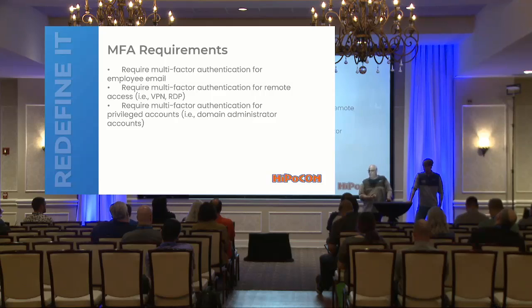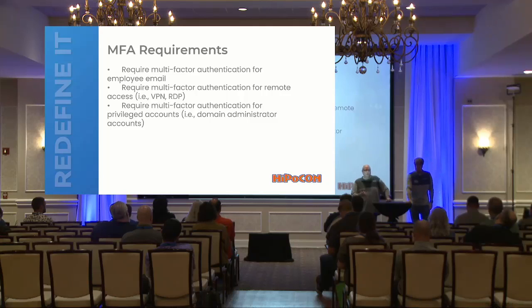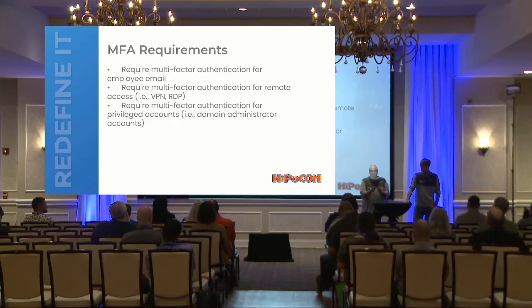Require multi-factor authentication for remote access, VPN, RDP. We talked in our earlier session about application proxies, where we MFA into O365 and then hop in through an application proxy to get to the application, so that we're not jumping through layer and layer of this stuff. Because again, there's secure and there's usable, and you have to go in the middle. It can be really secure, and we'll see a slide on that later, but if it's unusable, there's no point to it. People can't work.